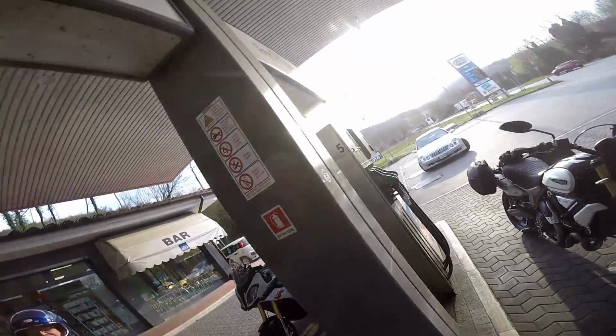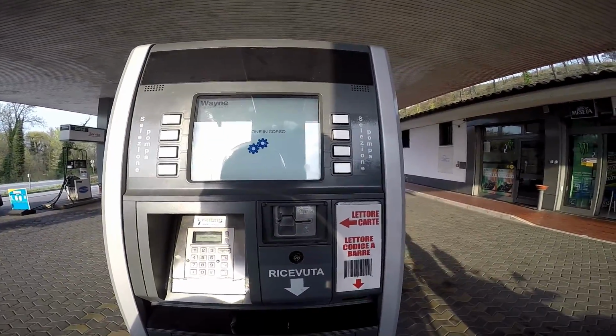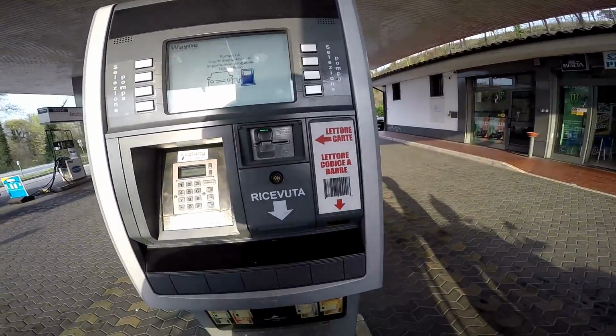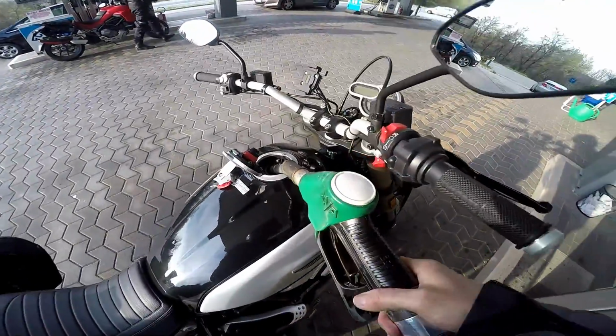Pump 5. Validation. Pump 5, maximum €103. Don't think I'm going to take that. Perfect. All looks like the same stuff.